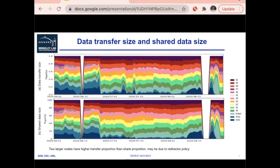Similar to before, here we have the proportion of the sizes of transferred and shared data that was accessed from each node. And most nodes have a similar proportion of transfer and share sizes, while the two larger Caltech nodes can again take a larger or smaller proportion at times. In particular, we can see that the Caltech nodes have a higher transfer proportion than share proportion, which indicates that other nodes are more responsible for the network traffic savings in the regional cache as a whole.